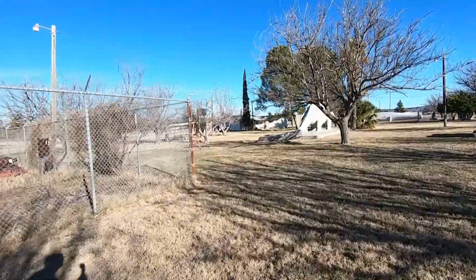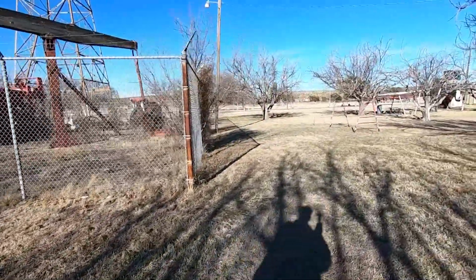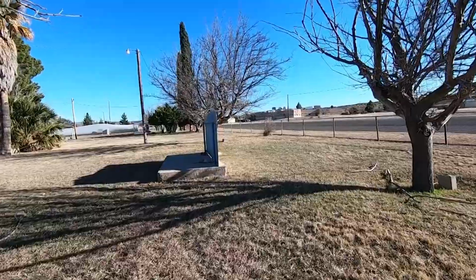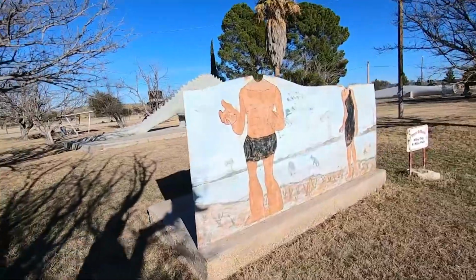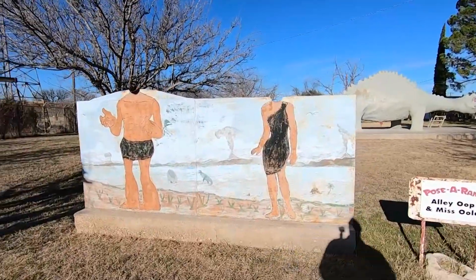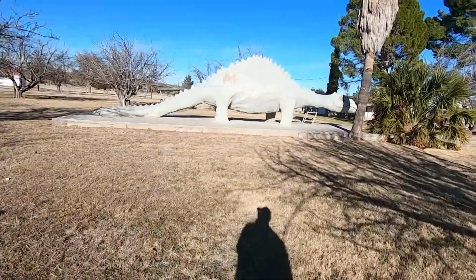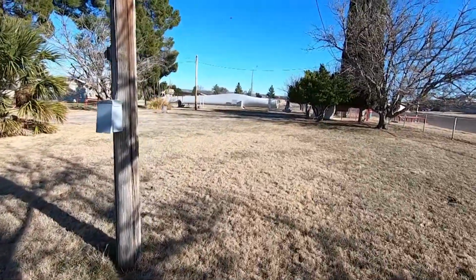We got a dinosaur. That's interesting. You can tell by the equipment here, this park's been here a while. Posorama, Alley Oop, and Miss Ula Oop. That's been there a while. Got a dinosaur over there. I don't know what this is. We'll go take a look at that.